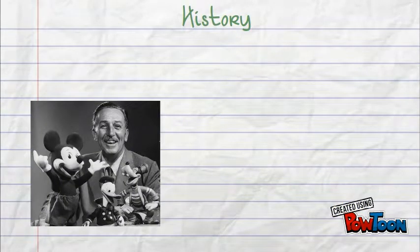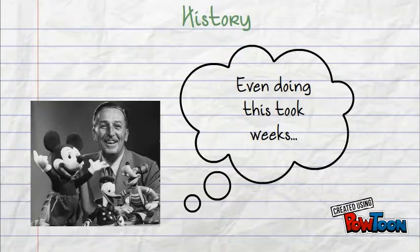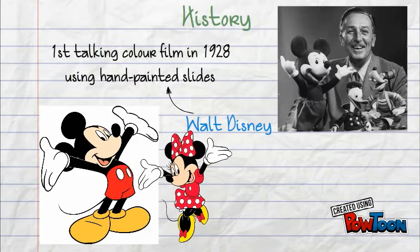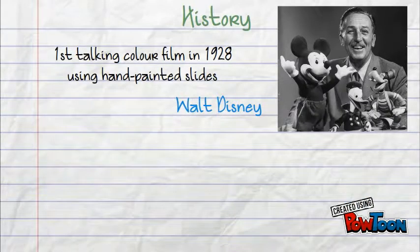Eventually, Walt Disney came along. He wanted his film characters to look more real, so he found ways to do this. It took weeks to produce a single film sequence, but in 1928, the first talking animated film came out that had been made using hand-painted slides known as cels. They were placed one on top of the other and then quickly removed. And that first film launched the career of Mickey Mouse, if you remember him.